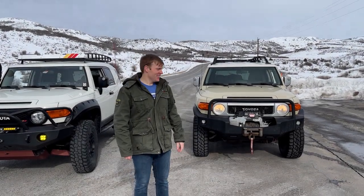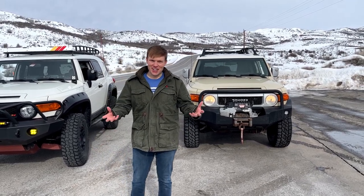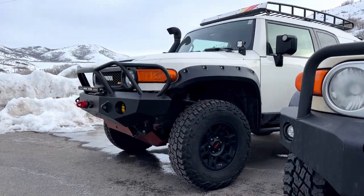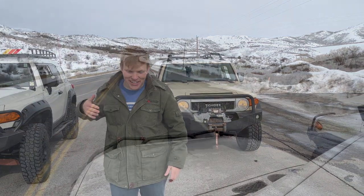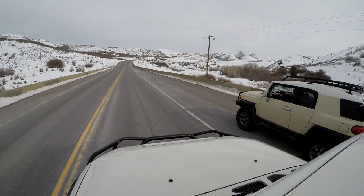Right here we had some technical audio issues, so I will go ahead and voice over what was said. Well everyone, there you have it. Supercharged FJ versus non-supercharged FJ. Obviously the supercharged FJ has way more acceleration, it just takes off and keeps gaining no matter what. Every test we did, it always pulled ahead.